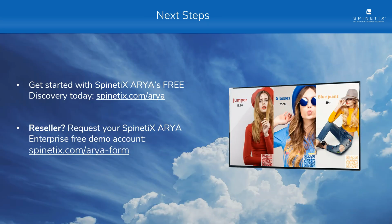You don't need to wait for hardware to arrive in order to discover ARYA. There are 2 options for getting started right now. If you're a business, a school, or other organization that's interested in ARYA, head over to spinetix.com/ARYA and click Get Your Free Account. You'll immediately have access to all the free features in the ARYA Discovery Plan, including 9 templates, cloud transcoding, scheduling, PDF import, and more.